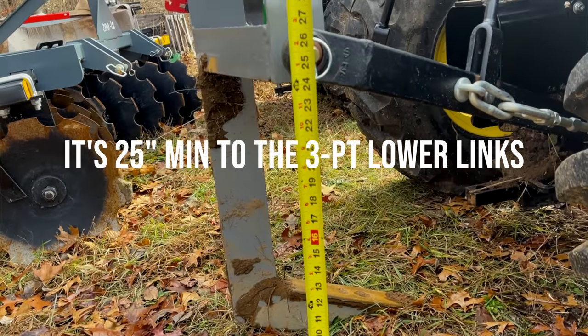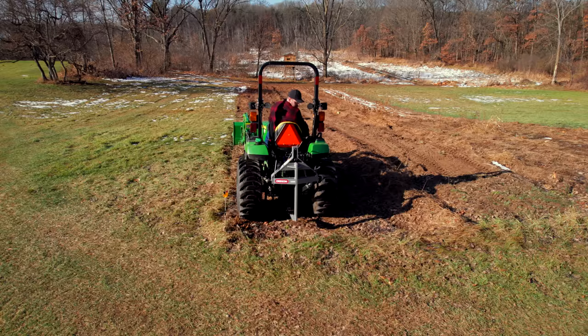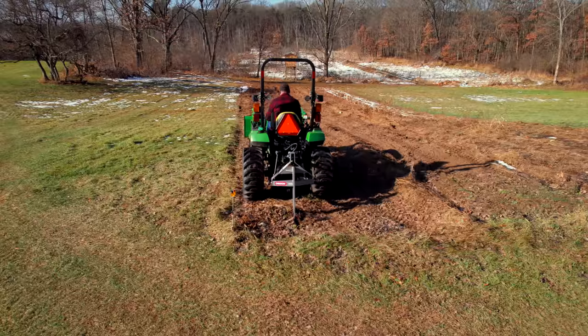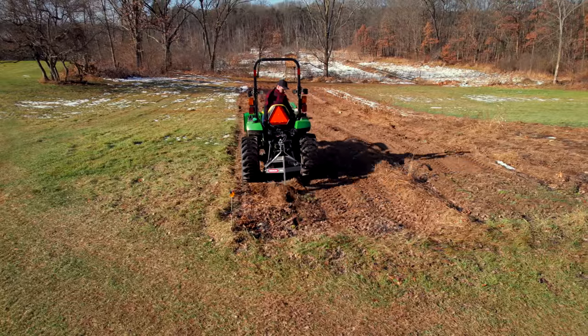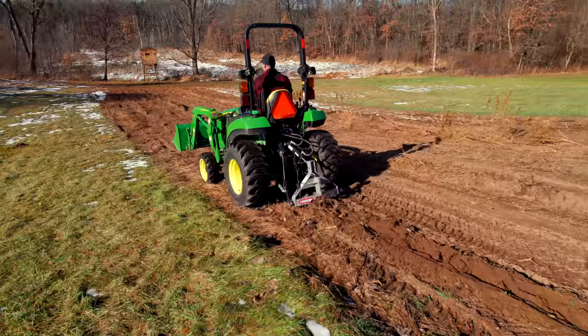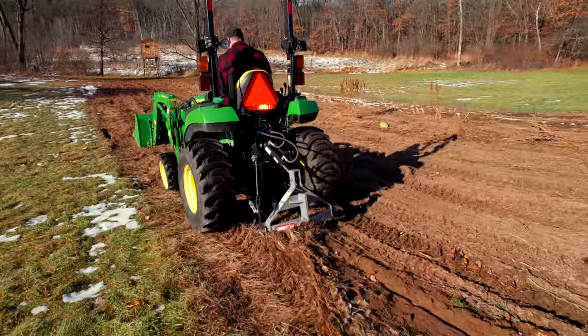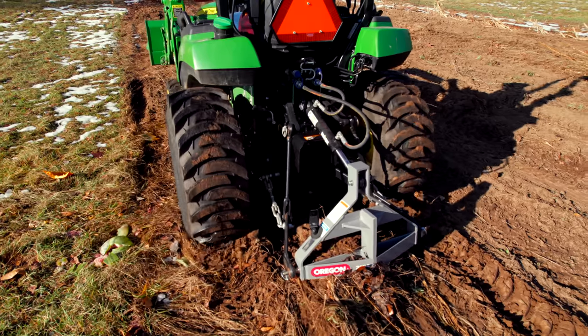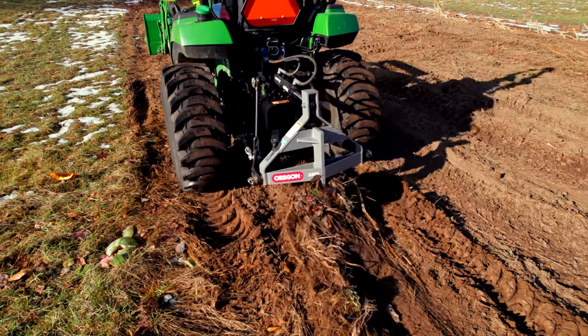It's a very simple piece of equipment, right? It's just a lot of steel that's welded together. You want to have a lot of bracing here for support. You're really taxing the equipment, you're taxing the tractor. That's why I took the John Deere iMatch off of here, is I really wanted that direct connection to the three-point hitch.